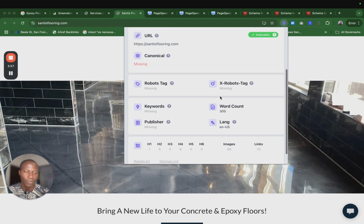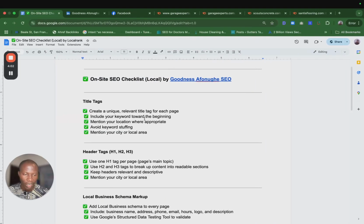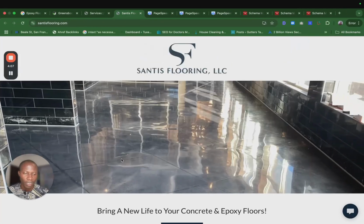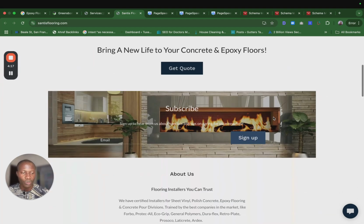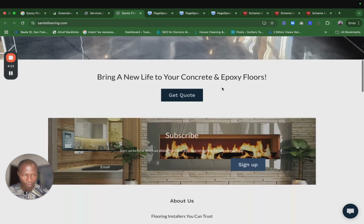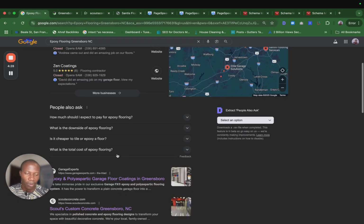So it's actually relevant. Then here, we also look at including the keyword at the beginning of the page. I'm seeing the keyword here, concrete and epoxy flooring, but it's not tied to a particular location. So you should also include Greensboro somewhere around here on the page itself. It's something you could actually do. Let's see what the competitors are doing.